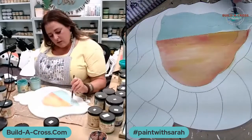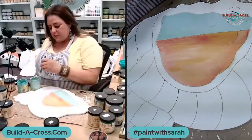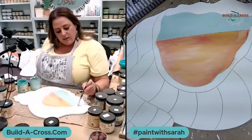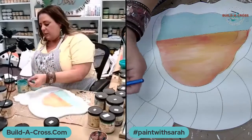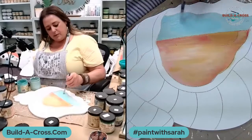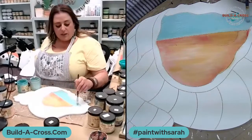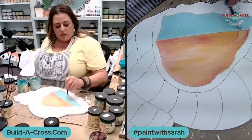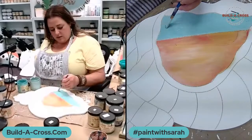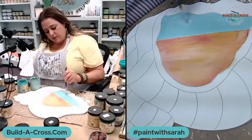We called this one a fancy seashell. A souvenir seashell. Okay, so that sea glass, I'm going to come in with some pure ocean and blend it into it. Look at that pretty water. That's the kind of water you want when you go to the beach. Doesn't that water look good?